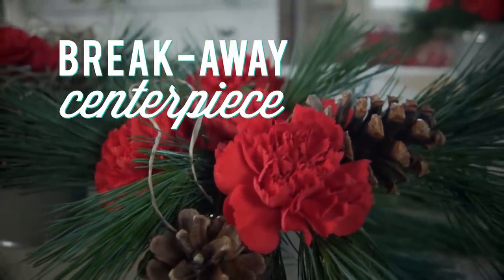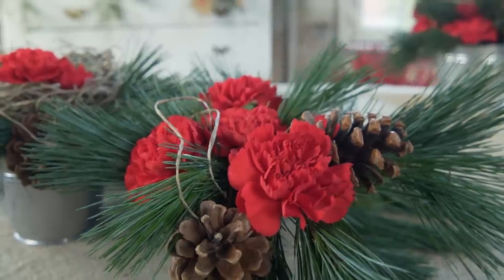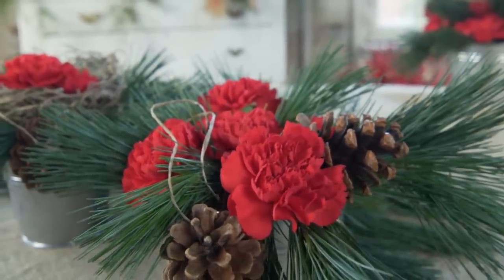The great part about this is it's small. Sometimes we have so many people over for an event and we have lots of food on the table, so I call them breakaway centerpieces because they can break apart and we can use them in different places. So with that one, we used a little container, created a collar of foliage around the outside, and then dotted a few of those carnations, kind of overlapped them in the middle, and it gives us great color impact, but it's small and it's portable.